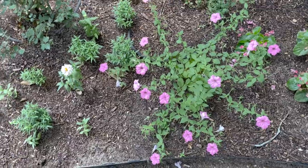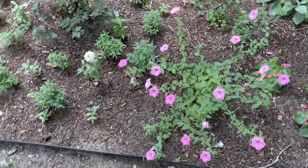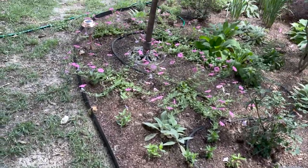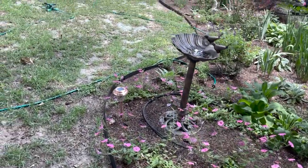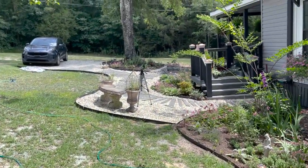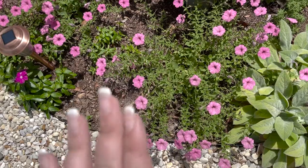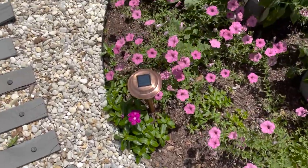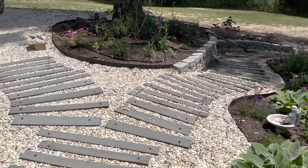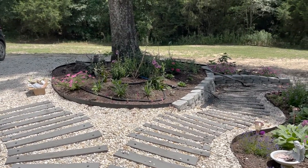So pretty. And I have, life happens, y'all. So I haven't fertilized these guys in probably 2 weeks. So they definitely need fertilized. But even without fertilizer, they are glorious. Just glorious. I really do love them.